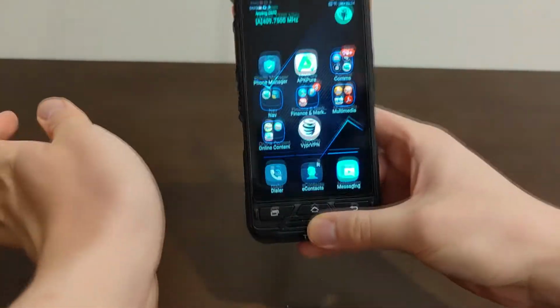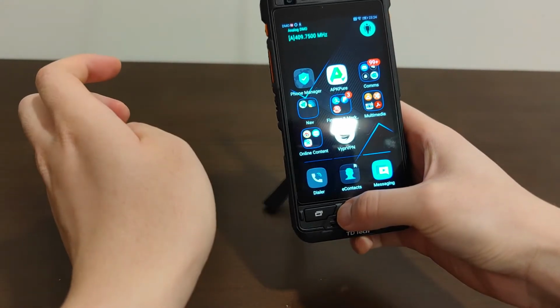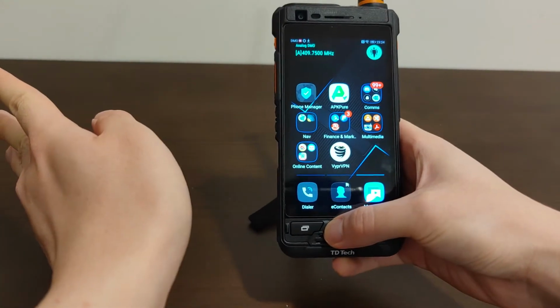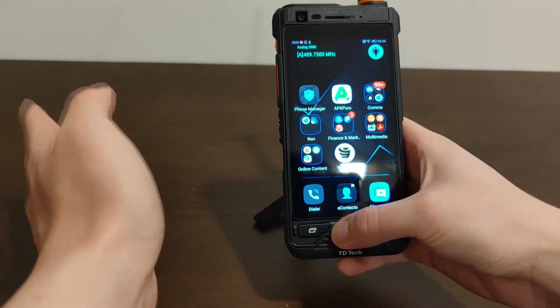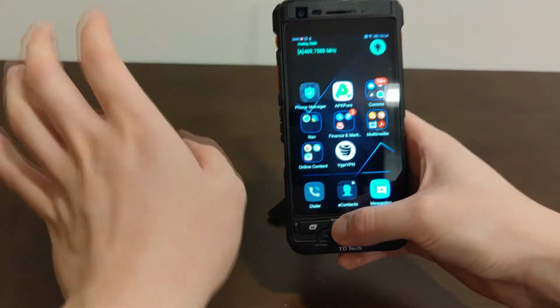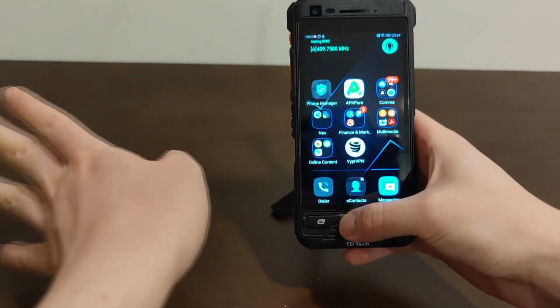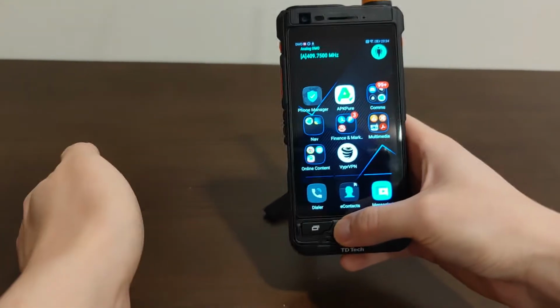You can basically have a cell phone to go out with you, and once you lose cellular connection, you can basically just use this to talk on UHF to other people with walkie-talkies, and basically all walkie-talkies out there are UHF, or at least have access to the UHF band. So this phone definitely has use cases.